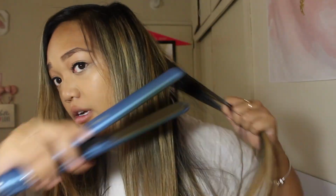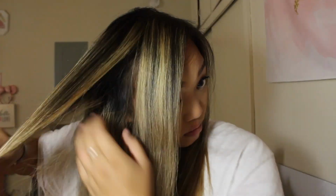Straightener is now hot and ready. For the day. So that is how I do my hair. Now I'm just gonna pick an outfit.